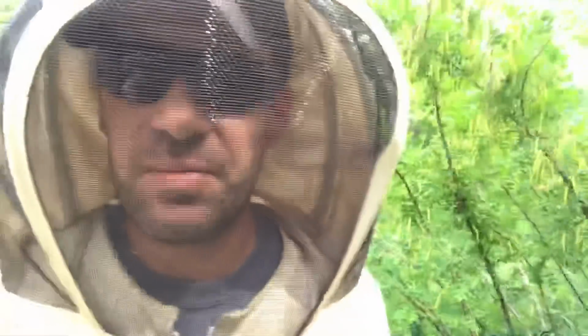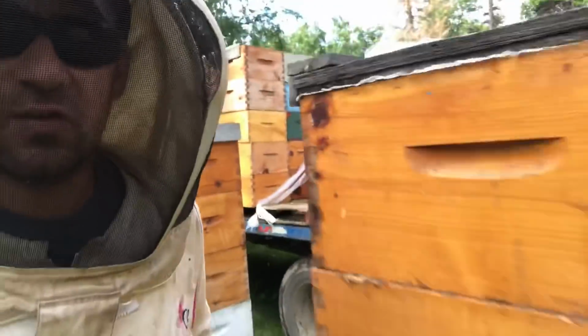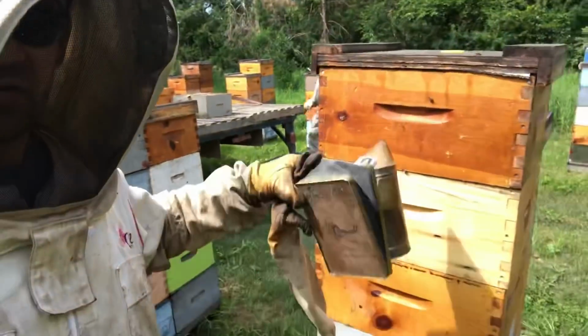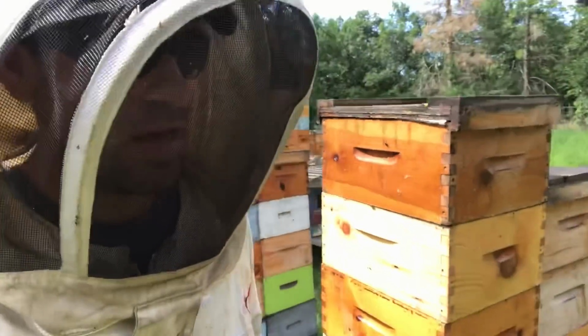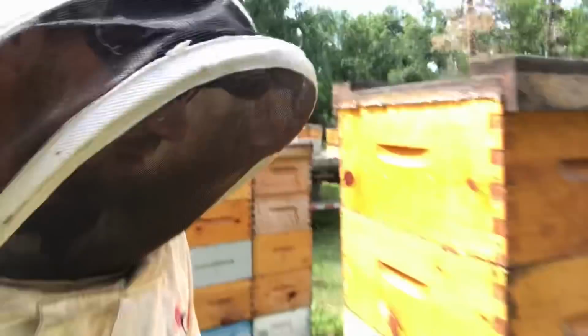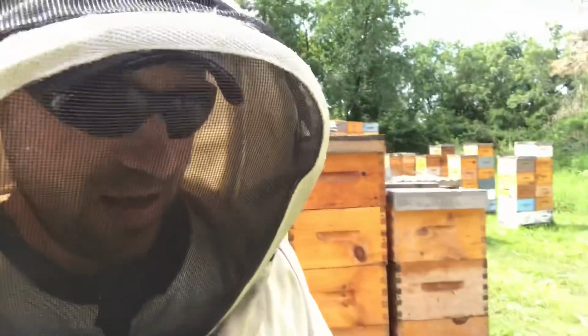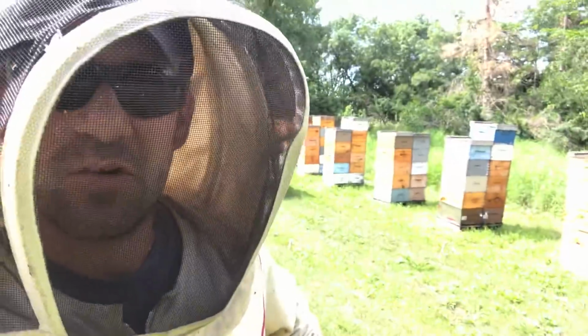They have definitely been busy. I mean, look at the stacks in this yard. We're giving 4, some up to 5 boxes of space. So anything that has the 5th honey box, they're packed up to the 3rd. So that's positive. Just we need them to work every day. We need them to start at 5. And I want to get these honey boxes full.